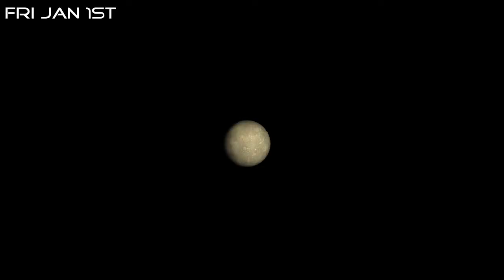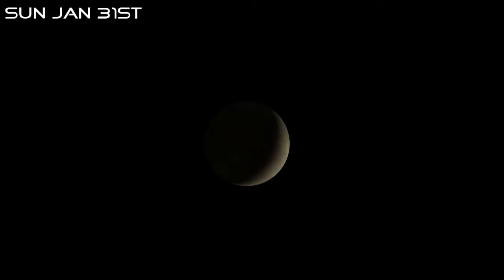Mercury starts the month at magnitude -0.9, with a disk that's 4.8 arcseconds in diameter and 98% illuminated. Its apparent diameter will increase to 5.7 arcseconds by the 15th, and its disk will be 82% illuminated, but its magnitude will remain the same. It will fade to magnitude 1.0 by the 31st, with a disk that's 8.7 arcseconds in diameter, but only 19% illuminated.